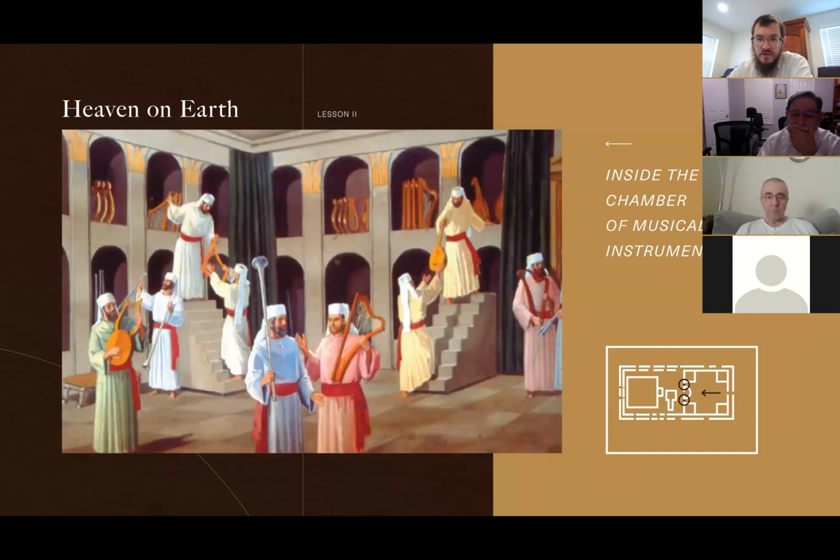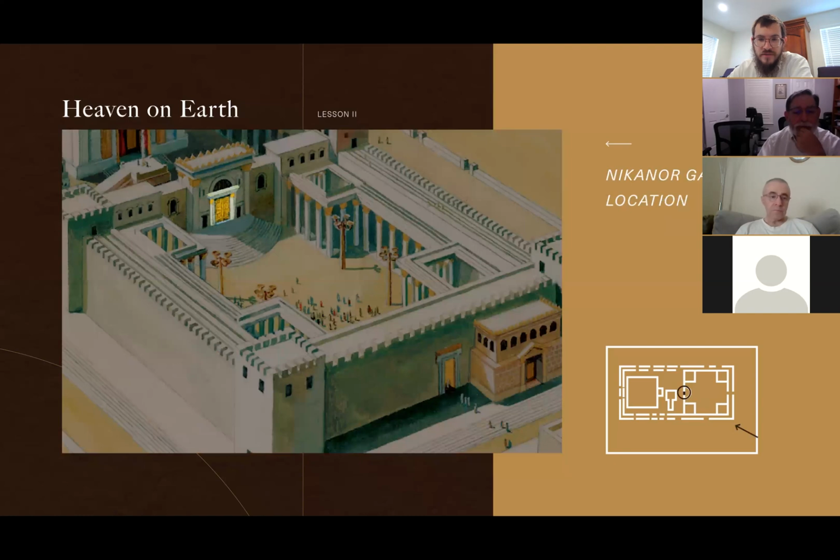All right, here you have perhaps what it looked like inside. There are different Levites with all of their different musical instruments, a harp, a lyre, trumpets, whatever were the instruments that they were playing in those days.